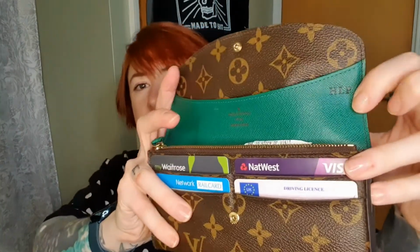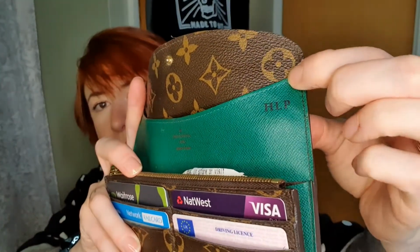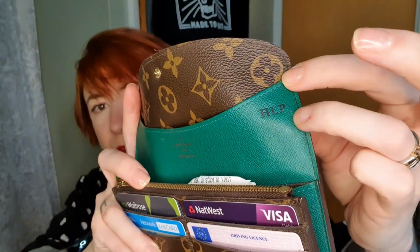many videos. This is my Louis Vuitton Emily wallet, and I bought this about 14 years ago. It might be less than that, but I bought this with my Golden Hello from when I qualified to be a teacher. I've had this forever. I love it. I use it daily. I've got my middle initials imprinted on it because I bought this before I was married. That's how long I've had this wallet.